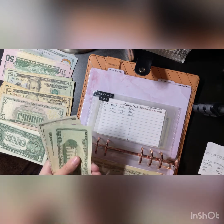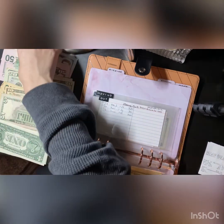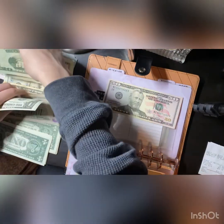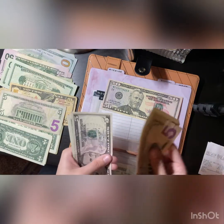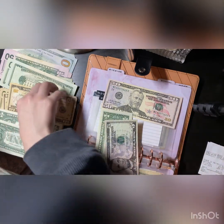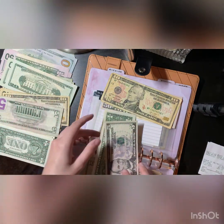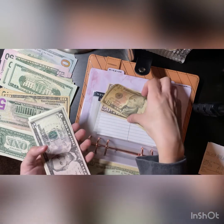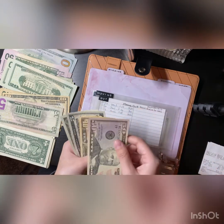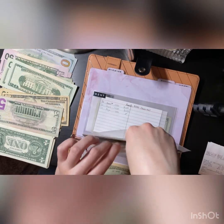Okay, so 20, 40, 50. So let's get 50. 5, 10, 15, 16. So swap out the 5s for a 10. Now, what I actually do with my tips is once I feel like they get big enough, I go and get them exchanged at the bank. So, I did that in the wrong order. 50, 60, 65, 66.